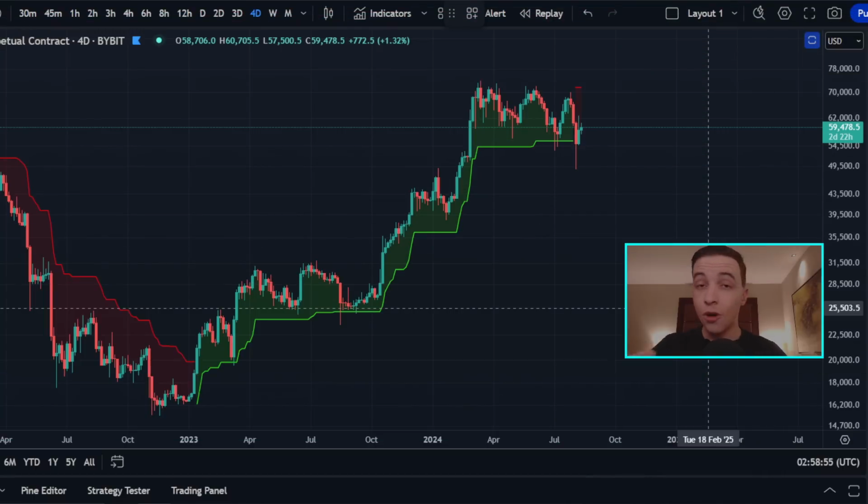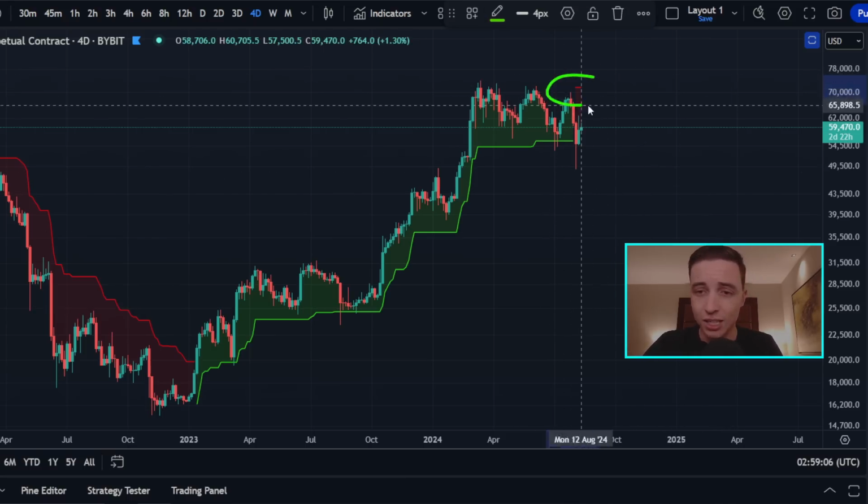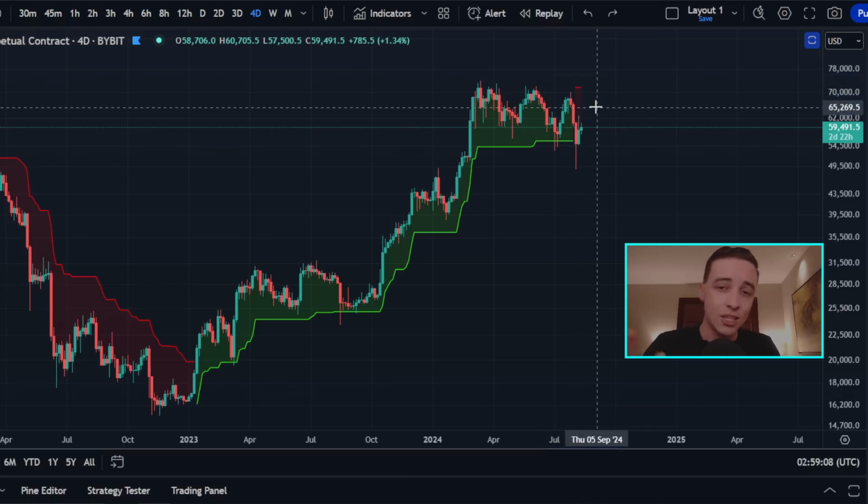First of all, starting off on the 4-day Bitcoin chart, and I'll keep it very quick today because over the last one day, not a lot has really happened in the crypto markets. So here on the 4-day time frame, we're still seeing this red signal or bearish signal basically in the super trend indicator on the 4-day Bitcoin chart.